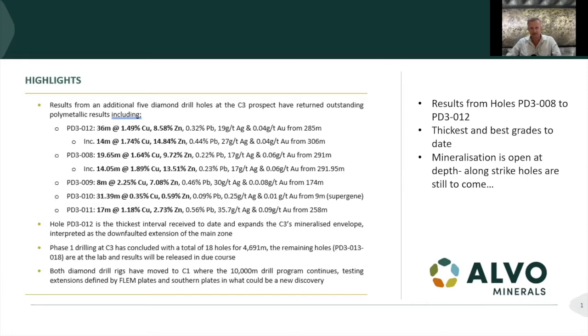Hole 8 was also really important and nearly 20 metres thick. I'm going to focus on those two holes a little bit later because the key to those particular holes was that they are at the limits of the current resource, and indicate that we're really open at depth. And the other holes that we had, hole 10 had a nice thick intercept of supergene mineralisation near surface, which was a bit of a surprise as well because that's something that we discovered in the first round of drilling, and it's now followed up with hole 10 and another hole 2 as well. And the rigs have finished at C3 for that first phase of drilling and have moved to C1, our second prospect.